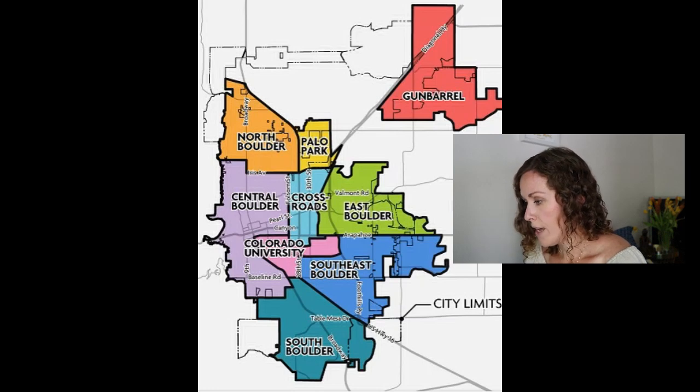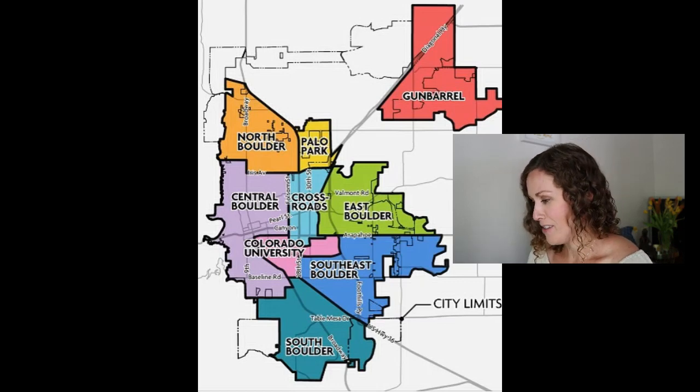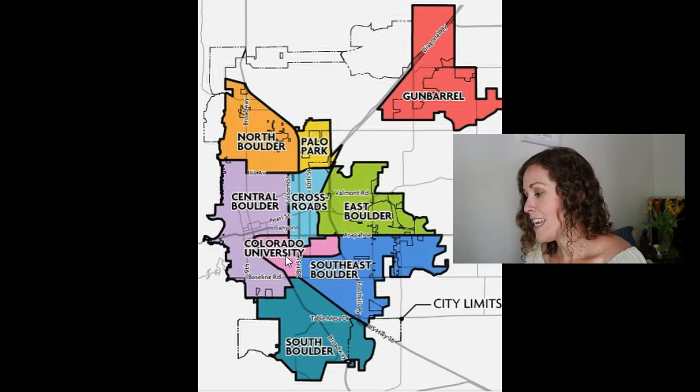Okay, what have I missed? Okay, the vibes. I wanted to talk about the vibes of each of these areas. Something I haven't brought up yet is we obviously have CU Boulder in Boulder. I went there. I know what it's like.